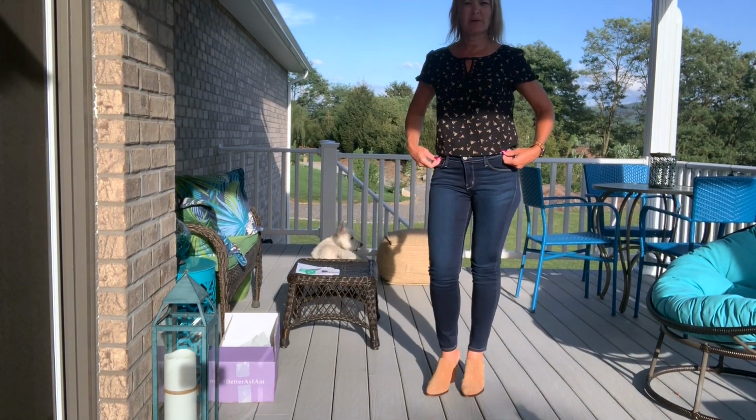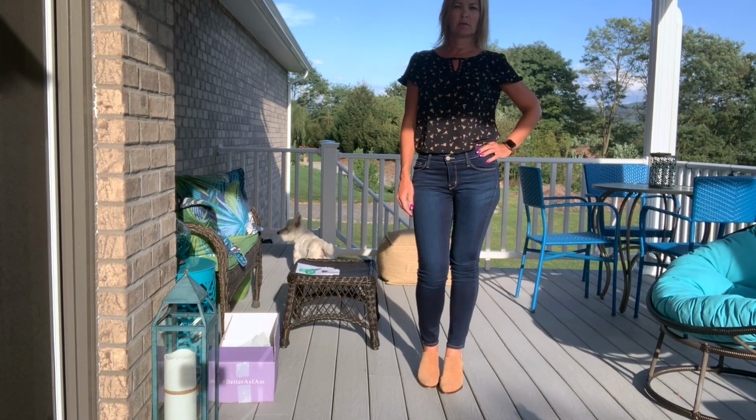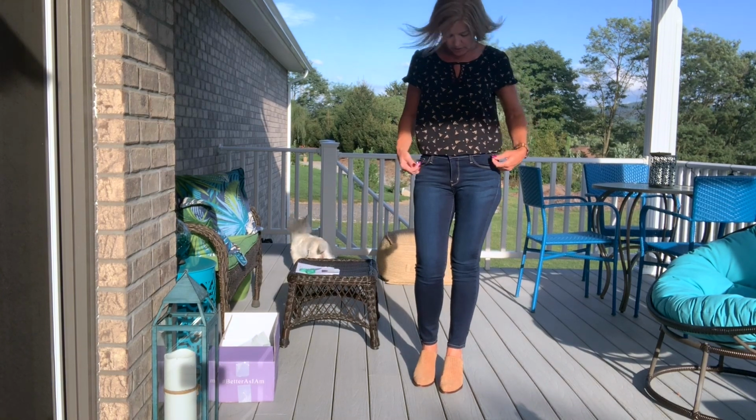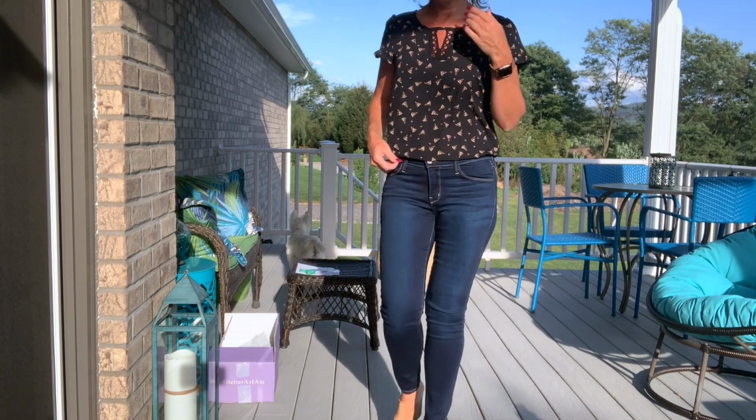It has a flat hem. I just tucked it for a little bit of a dressier look. But I think it would look cute under jackets. I'm not sure about the pattern. What do you guys think of this pattern?